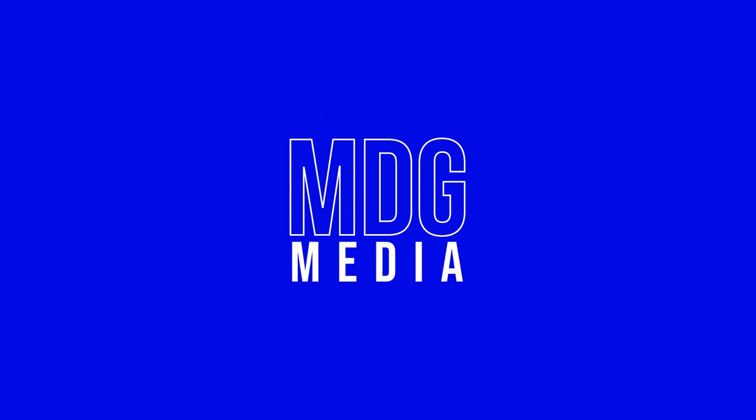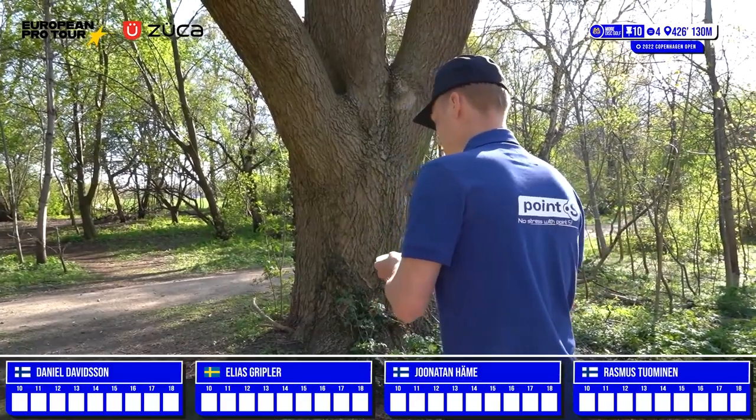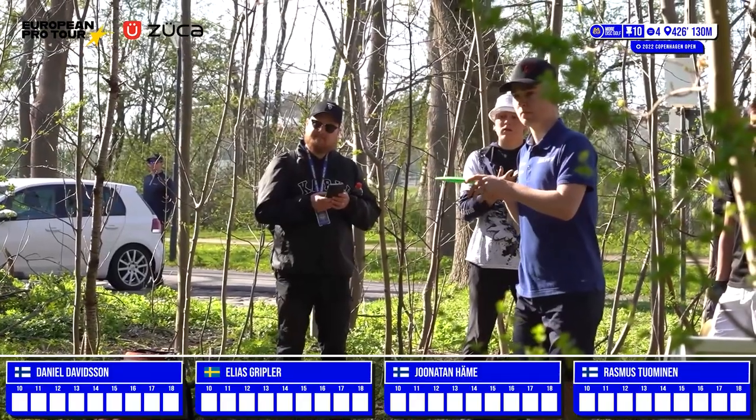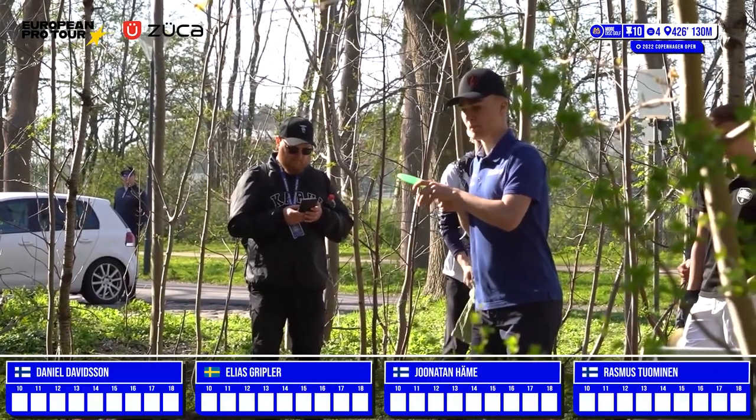Definitely a tricky one. You have those two options. Take the normal gap, or you can also go shorter with the forehand and try to go through all those trees on the right. So you gamble for a bit, but it's an option the players are using here.